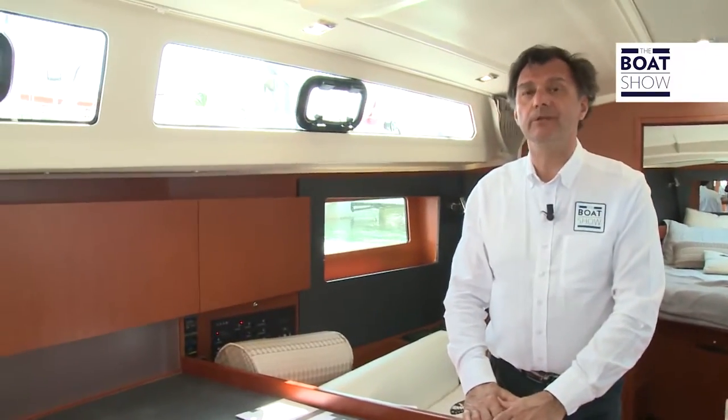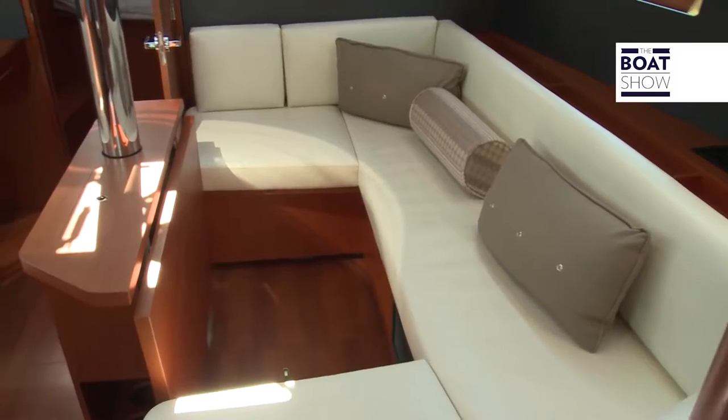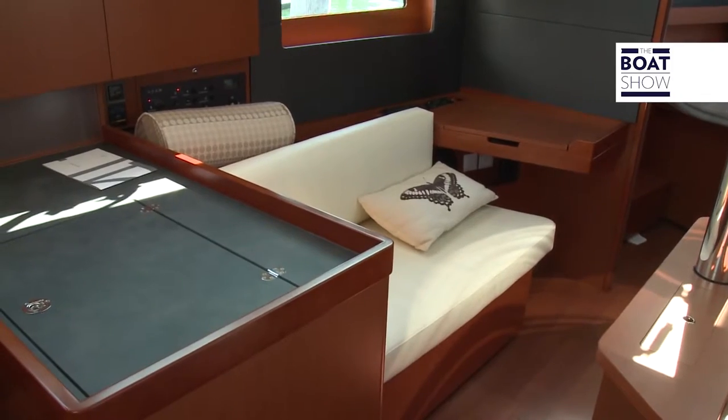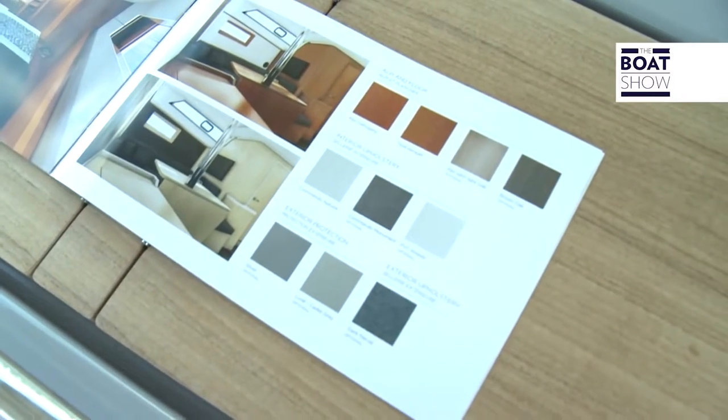For the first time, for a boat of this size, there is a high degree of customization offered. Those choices, which are usually only for owners of large vessels to decide upon, are also available here. A little bit like what is happening with cars. Many interior versions, a large variety of upholsteries, colors, even woods.